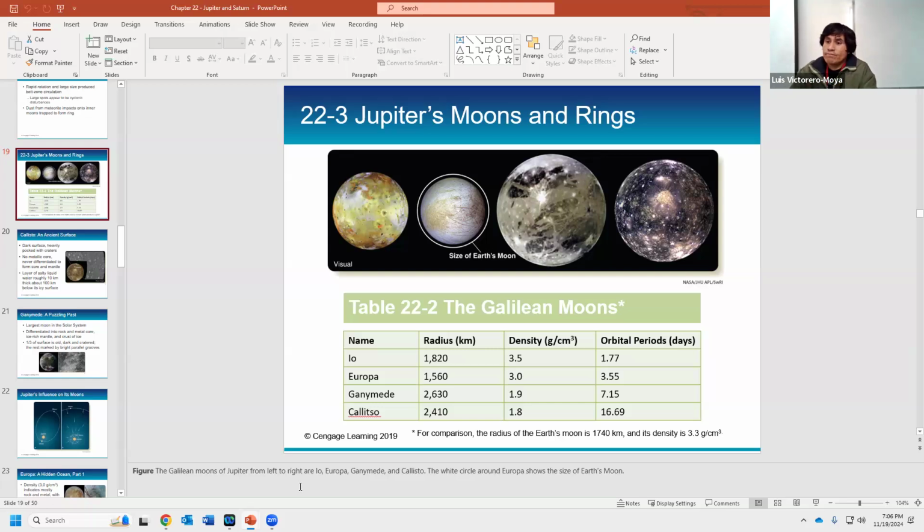The density, right? In there it is grams per centimeter cube. The density of Jupiter is about 1.3 grams per centimeter cube. When you convert grams per centimeter cube to kilograms per meter cube, you multiply by 1,000. All right? So that's why you have that. So it's much more dense because of their composition, except maybe Ganymede and Callisto.